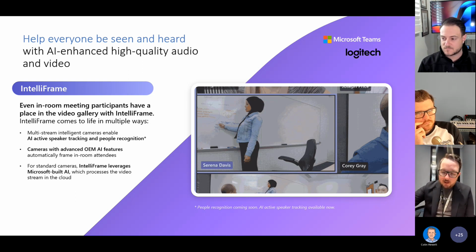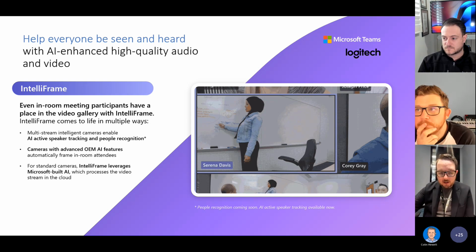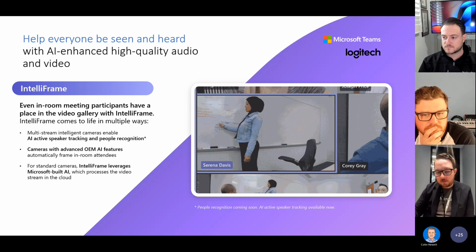And we're going to take this one step further, right? Whilst today IntelliFrame is locally processed on intelligent cameras that have the ability to provide this feature, for cameras that don't have it, for example the Logitech Meetup and the Logitech Rally Cam, not the Rally Bar, we're going to be able to provide IntelliFrame capabilities with IntelliFrame Cloud, where we have cloud processing on the back end. This is a little bit different to the way intelligent cameras work. Intelligent cameras are locally processed, giving you a full 1080p experience, but IntelliFrame with cloud processing is going to give you a lesser resolution, 720p, with cloud processed video tiles.